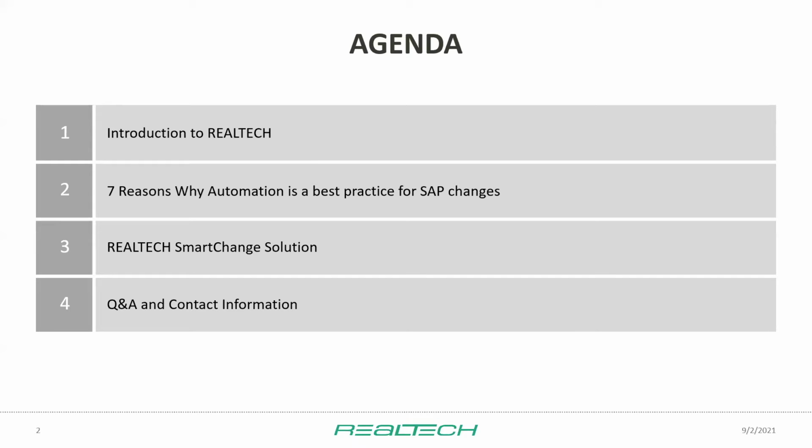So really, if you're doing changes today via standard STMS or just manually, but also with spreadsheets or SharePoint sites, REALTECH can really automate that process from end to end, eliminating the use of the spreadsheets, the emails, approval steps, things like that with our solution. And then we'll open it up for Q&A and give you our contact information should you want to learn more.